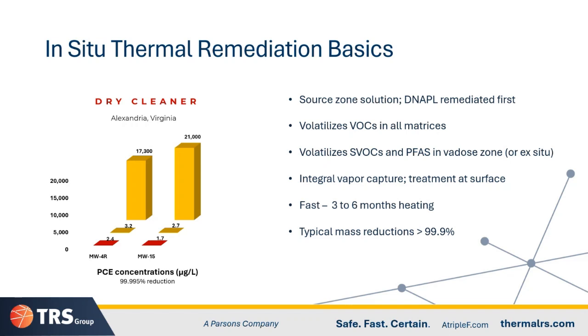And perhaps surprisingly, the first thing that we remediate is a separate phase liquid. It says DNAPL on your screen, but it could be DNAPL or LNAPL. And I will explain why that happens a little bit later in the presentation. Please keep in mind that the maximum temperature of water is its boiling point.